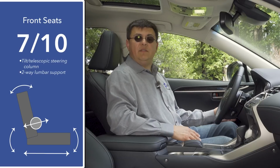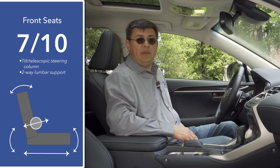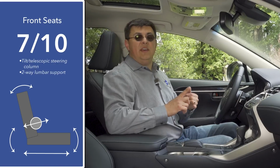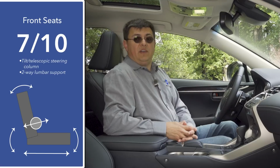I'm going to give front seat comfort 7 out of 10 points. These seats are not as adjustable as we see in many of the European competitors. For instance, we have only a 2-way lumbar support, not a 4-way lumbar support. We don't find inflatable side bolsters, available seat massage, or extending thigh cushions. All of those things you will find on the competition.